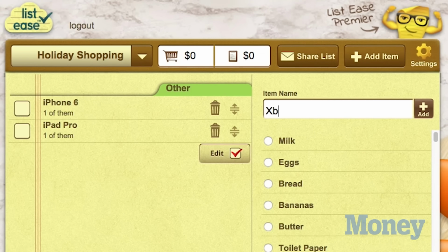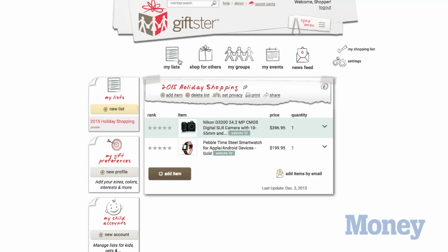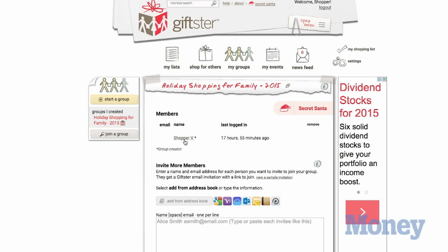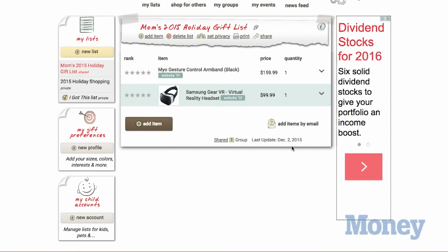Everyone can add items to it in a browser or on the mobile app, and the up-to-date list is always ready when you arrive at the store. Giftster allows everyone in your family to maintain a visible and shareable personal gift wish list. You can take the list shopping via the mobile app and mark the status of an item, like purchased, to advise others, though the list owner can't see those details.